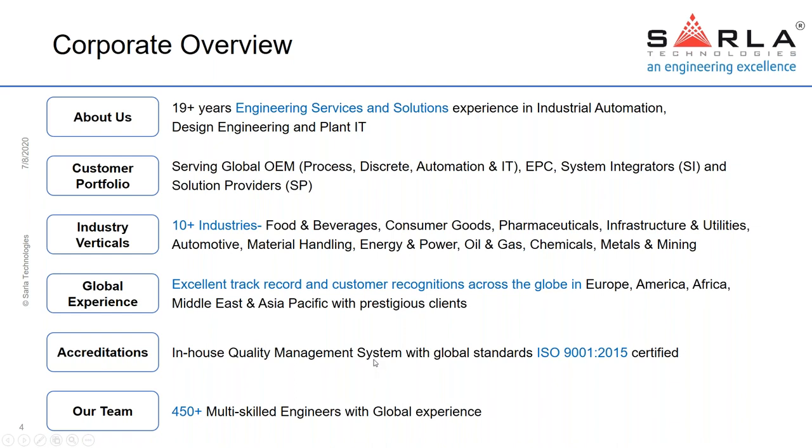We are 450-plus multi-skilled engineers with global experience in all these industries and continents around the world, using various technologies. They definitely add to and enrich our experience in designing such very important SATIAT-based projects. We have been executing them around the world, not only designing and developing but finally commissioning them. So this is a brief about Sarla Technologies.